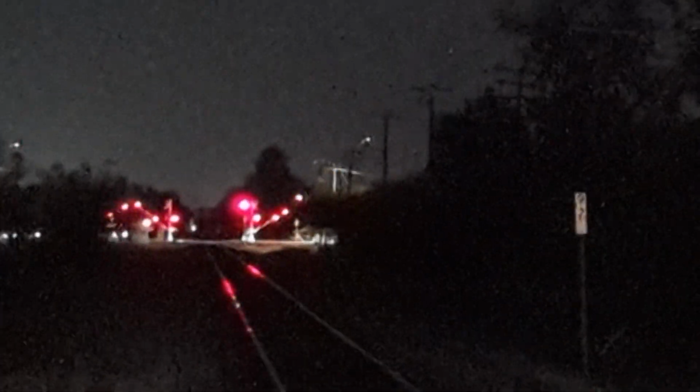It was a decently long grain train, as you can see, and yep, up go the gates at Elliott Road. And the signal is still holding red on the side of the tracks at Elliott.